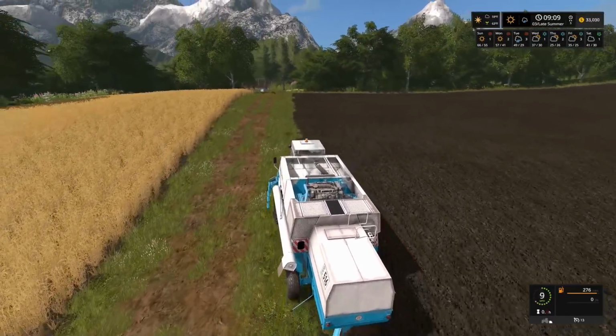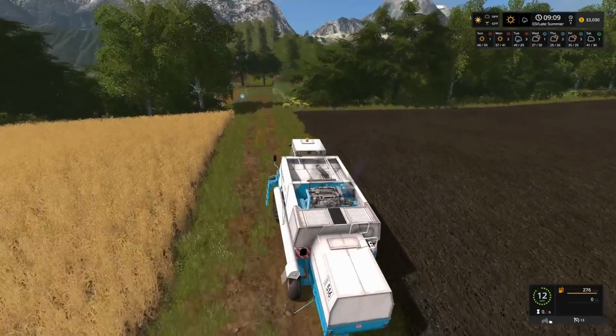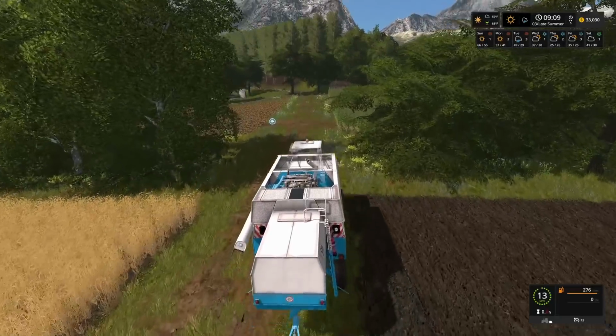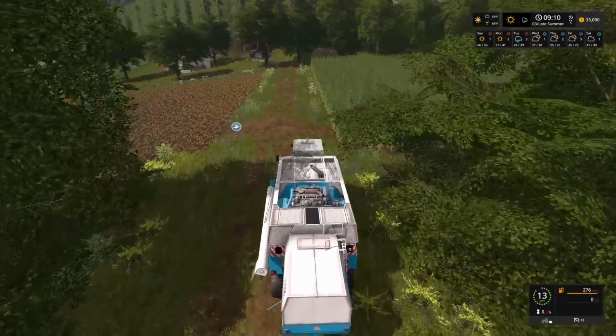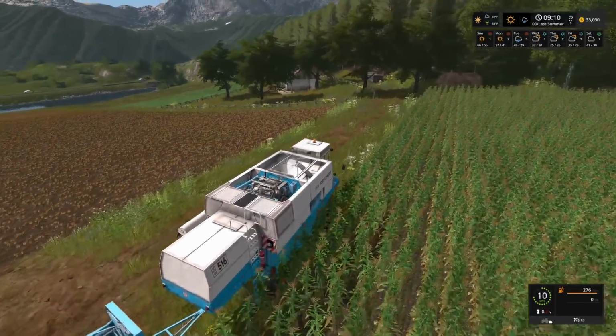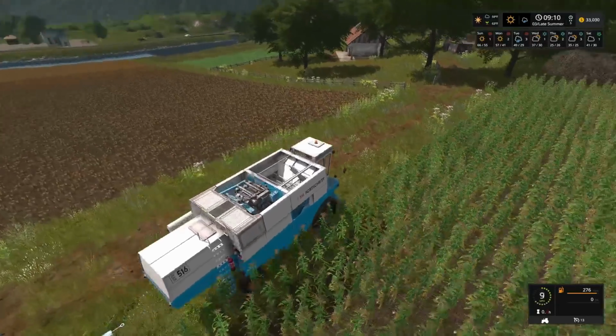Well, I would feel guilty if I used this guy's field here. I better not do that. We'll go up here. Then I'll feel guilty if I use... Well, we'll use this guy. This is our cornfield here, so we'll park next to our cornfield. Good looking cornfield, I have to say.